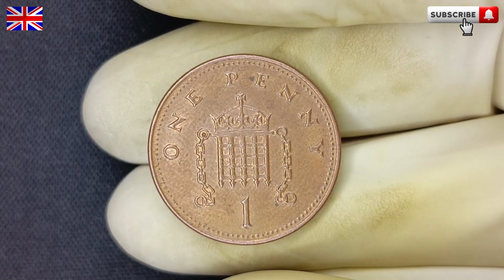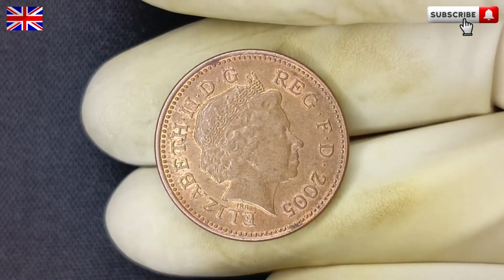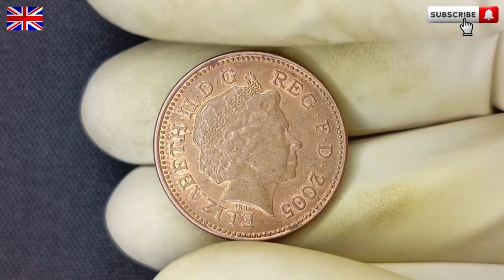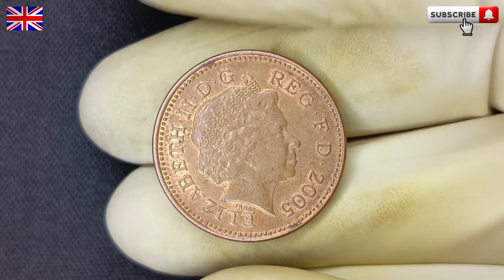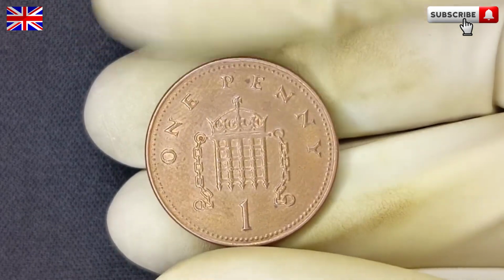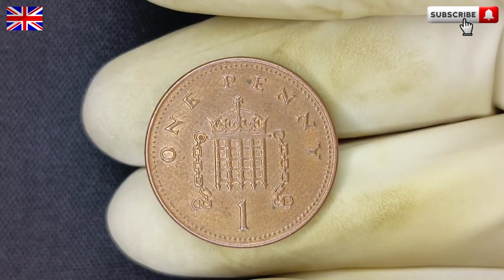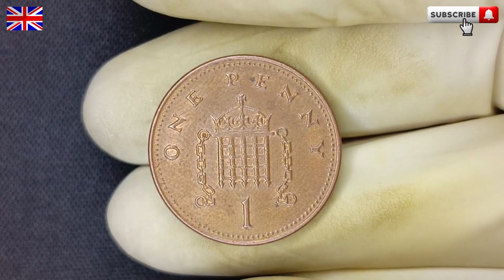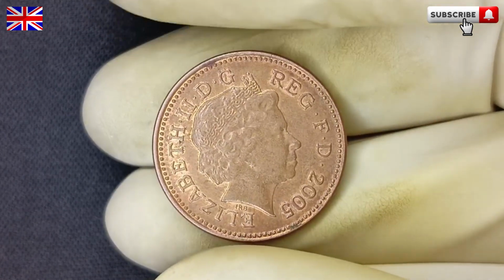Beyond errors, the condition of the coin also plays a pivotal role in its valuation. Coins that have never entered circulation, known as proof or uncirculated coins, are preserved in their mint state with no wear or scratches. These are often sold in special collector sets, and when kept in pristine condition, they retain their luster and sharpness for decades. A flawless 2005 one penny in such a condition can easily command high prices. Combine that with a rare error or a unique minting feature, and you're looking at a numismatic gem of staggering worth.